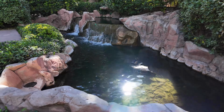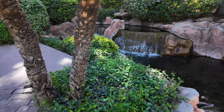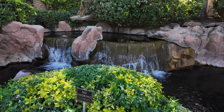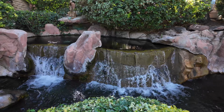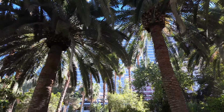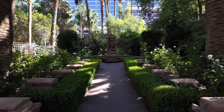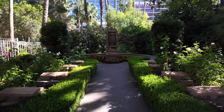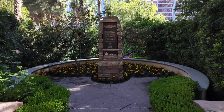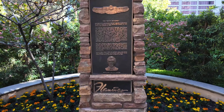This is definitely my favorite area of Las Vegas. It's just so peaceful here and a great place to come every evening after the trade show just to kind of decompress. In this area of the garden is a monument that's a tribute to the founder of the Flamingo Hotel, who is the famous gangster Bugsy Siegel.